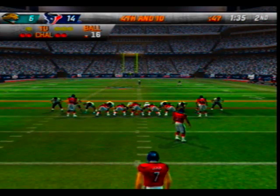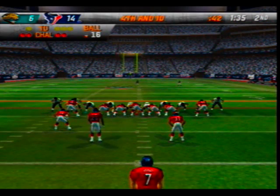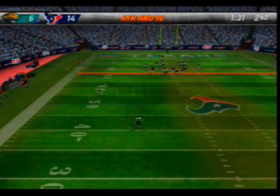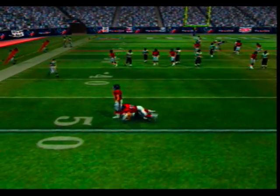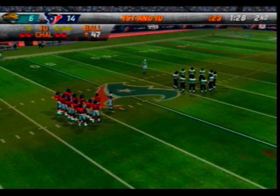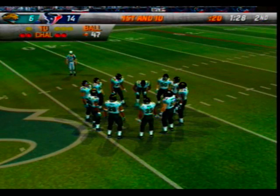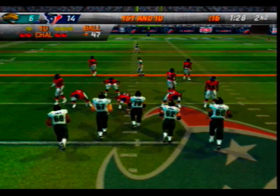Leckler is ready to punt this one away. Harmon is the deep return man. From the 44. Harmon returns this one to the 47. So they have first and 10 here.